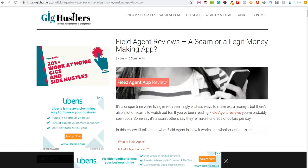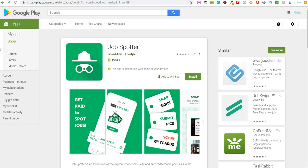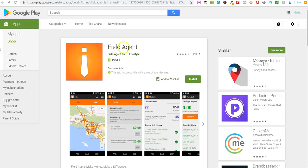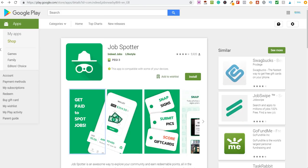You can incorporate Field Agent at the same time as doing Job Spotter. If you're out and about and you see any jobs, you can take pictures of these with the Job Spotter app, and you can also very quickly check your phone for Field Agent and see if there are any jobs near you. So that is today's 3 different apps that you can use: Field Agent, Google Opinions, and Job Spotter.